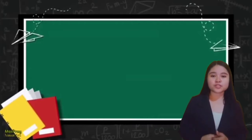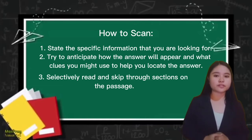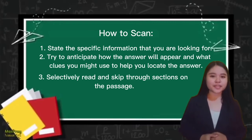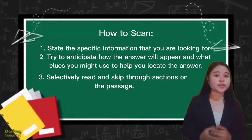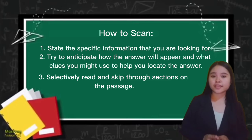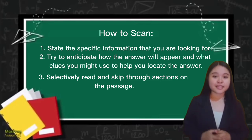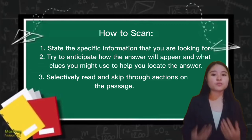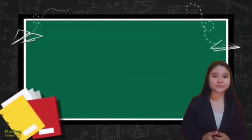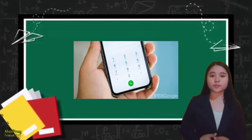And the ways on how to do scanning are: first, state the specific information you are looking for. Second, try to anticipate how the answer will appear and what clues you might use to help you locate the answer. For example, if we were looking for a certain date, we would quickly read the paragraphs looking only for numbers, right? Then, selectively read and skip through sections of the passage, meaning we must ignore unrelated information from what we are looking for. Examples of scanning are a flight schedule and searching for someone's contact number in the phone.